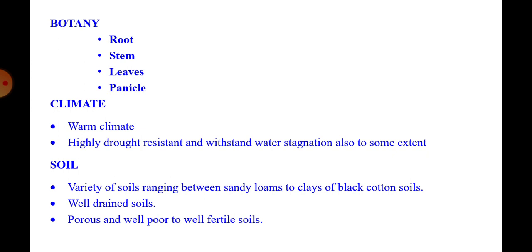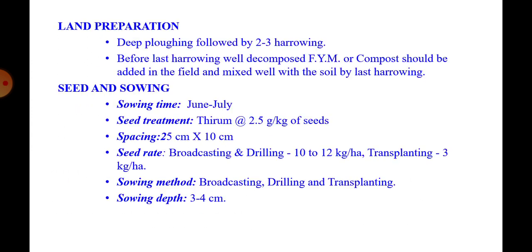Soil: a wide variety of soil ranges between sandy loam to clays of black cotton soils. It can be grown both in rich as well as in poor soils. Soils should be well drained, porous, and poor to well fertile soils are most suitable for this Proso millet.